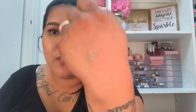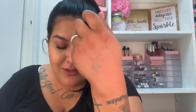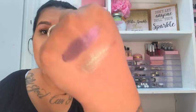This is a little bit of swatch. It's a horrible shot, a horrible swatch, but I just can't take the pigment out. So the next one is Vineyard. It is like a purpley color. It just looks like this. I was not lying when I said these are pigmented. These are pigmented. I think for $1 they are super good.